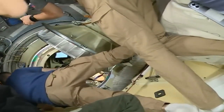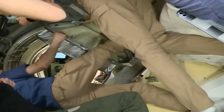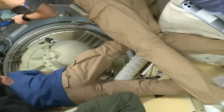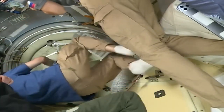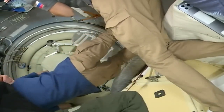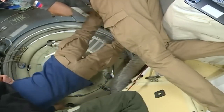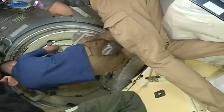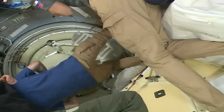At the time of undocking, Expedition 69 will come to an end. Expedition 70 formally begins. And there goes the hatch on the Prichal module side of the docking interface. S4 and S6 are no longer illuminated. Copy. And the hatch closed on the Prichal module at 11:38 p.m. Central Time, 12:38 a.m. Eastern Time.